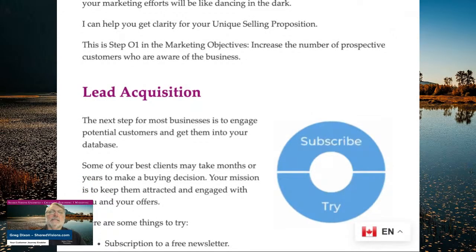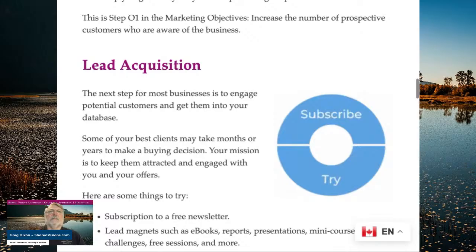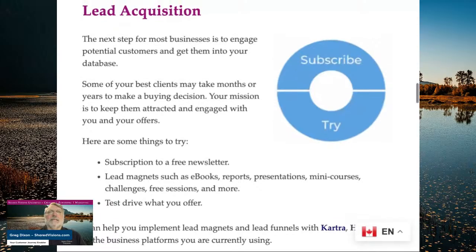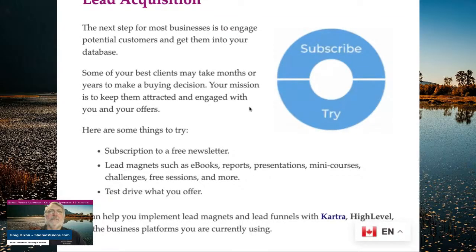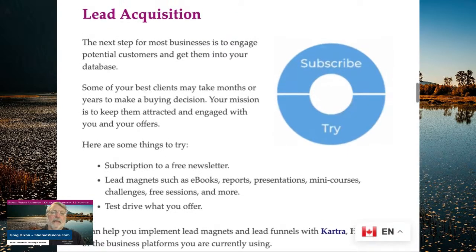And this is step one in the marketing objectives. Increase the number of prospective customers who are aware of your business. So lead acquisition. So here, this little circle doesn't really cover everything. Basically, how you get people engaged. It's very important. One of the things is get people into your database, into your mailing list, in whatever fashion, because many people are not going to buy right away.